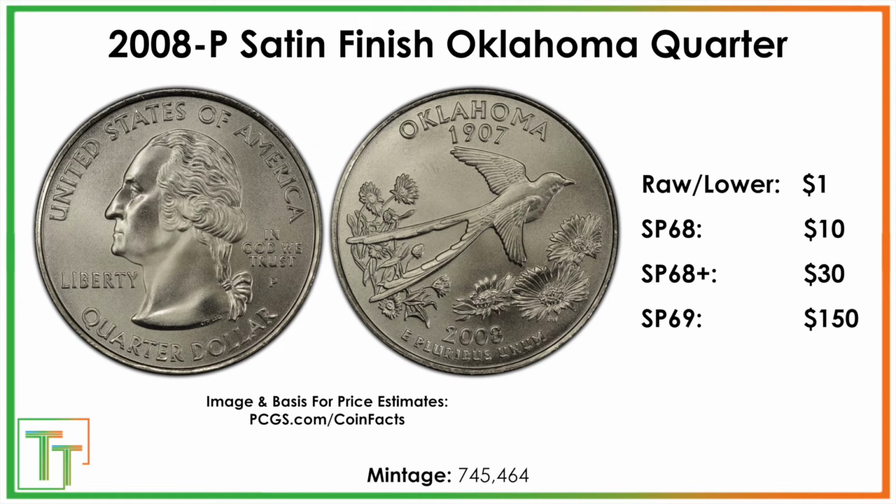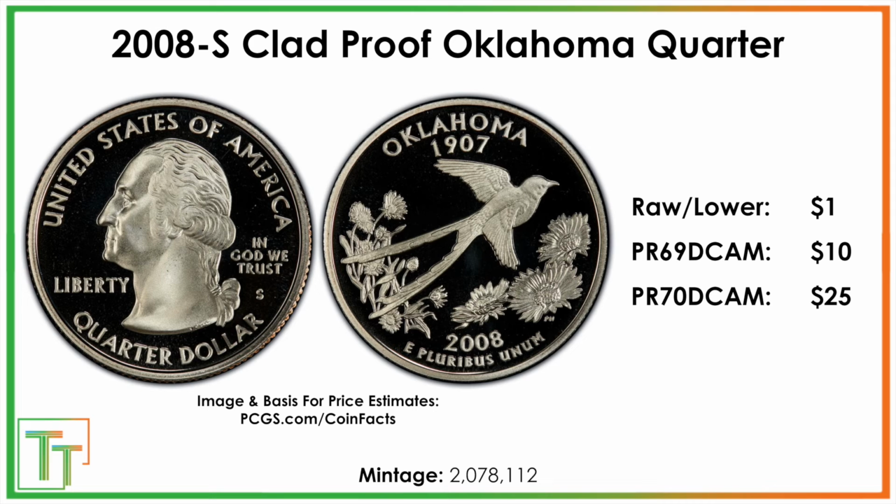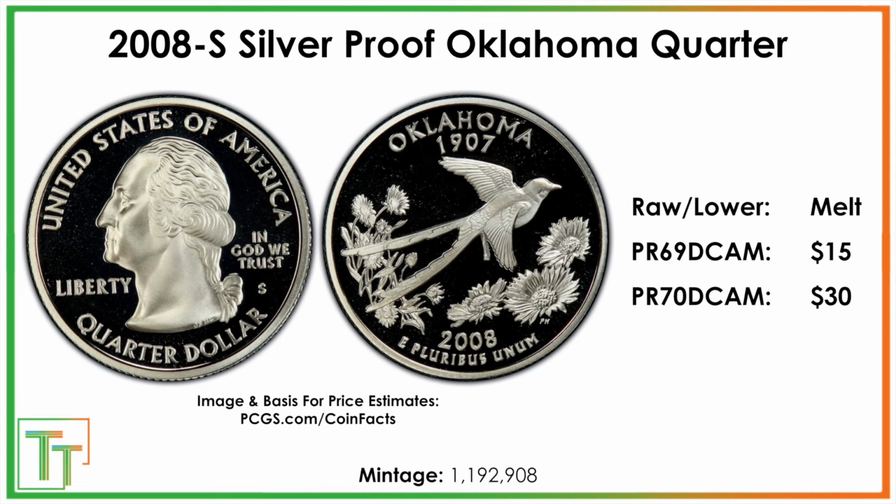Then the satin finish coins, I generally say don't grade these, even if there's upside if it comes back 69. And same thing with the proofs. The clad and the silver proof really don't have upside at the 70 level.